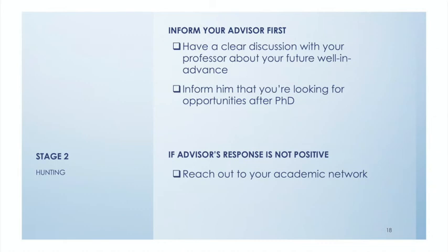In case your advisor's response is not positive, in case he is someone who expects you to find something for yourself, start these things, which I'm going to list from now on. First, reach out to a network. As I told you before, have a backup option. Make a good relationship with some professor outside your lab. You can also work on a paper with him if you have the time. It's very difficult, but it's doable. Work with him, make good relationships with him. You might even need his recommendation in case your professor is not very helpful. So if your professor's response is not positive, start reaching out to an academic network.